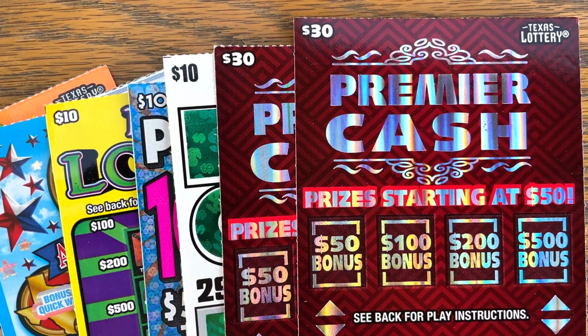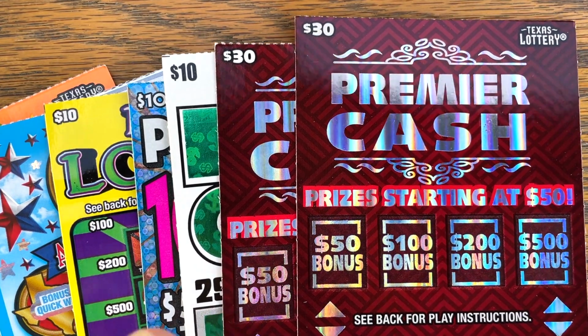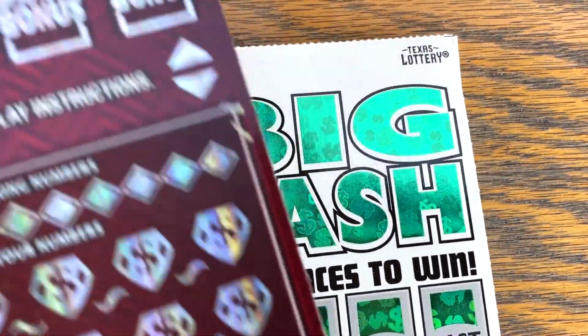Stopped at a couple of stores. We've got $150 in tickets. The first store I stopped at was a racetrack gas station. They just loaded brand new tickets in their vending machine. Of course, they load them backwards. We get the very first or the very end of the roll, $24.25 on Premier Cash.